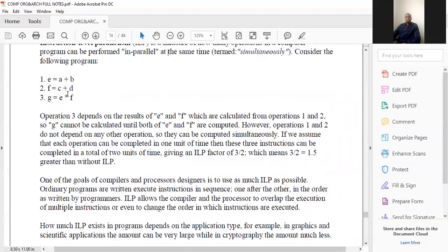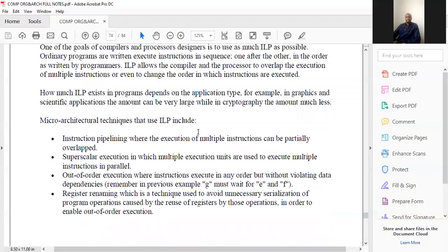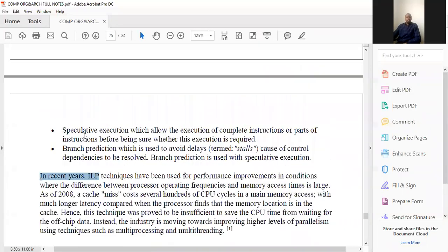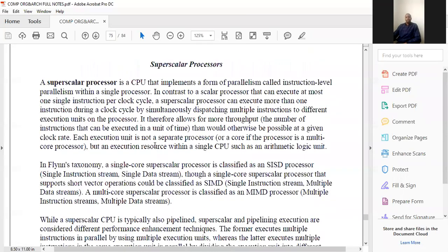I don't want to go through a lot of these mathematical functions, but ILP is basically a technique for measuring how many instructions can be executed at the same time. Some can execute millions of instructions at the same time, some can execute multi-millions of instructions at the same time. That's basically instruction level parallelism.